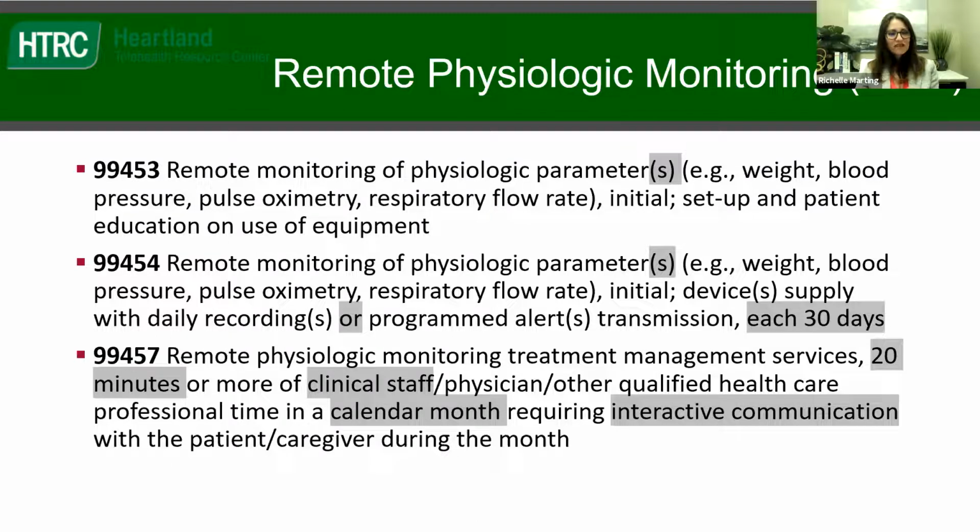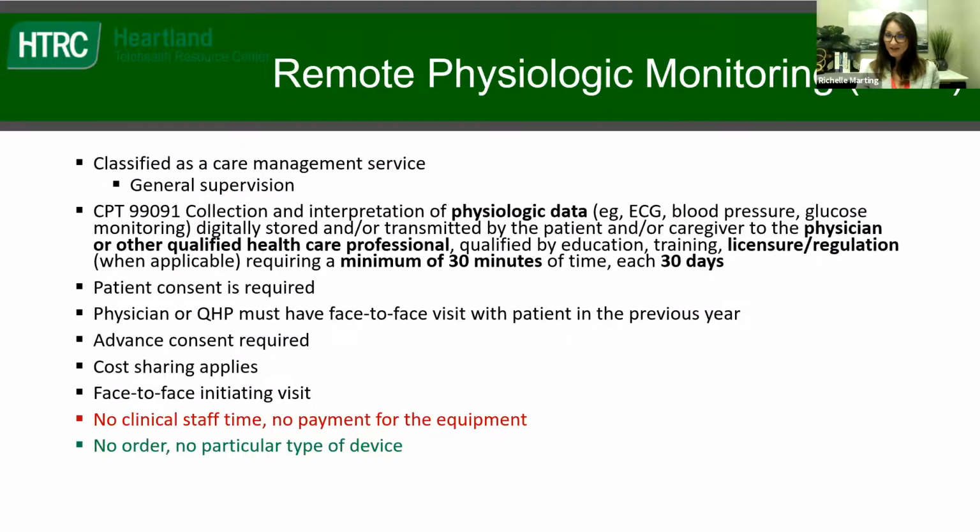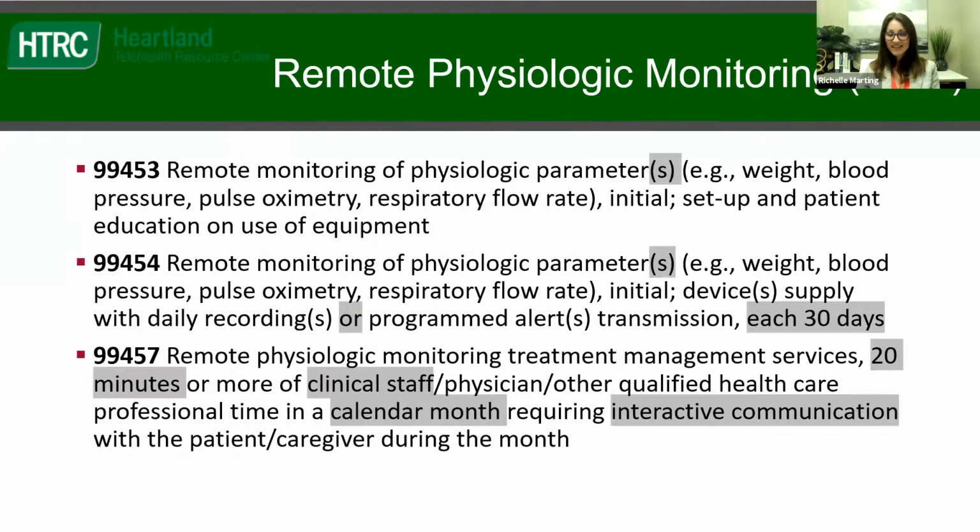Clinical staff or physician or qualified healthcare professional time in a calendar month. So if I go back 2 slides, remember that said a running 30-day period, they changed that structure with the new codes to be a calendar month. So if we were to start a patient on this service on July 29th, we may not meet 20 minutes of monitoring services in that calendar month. We could not report the code. We would have to wait till the next month.